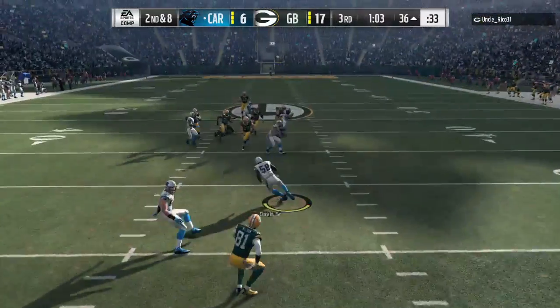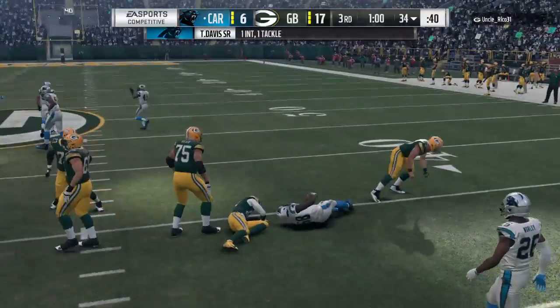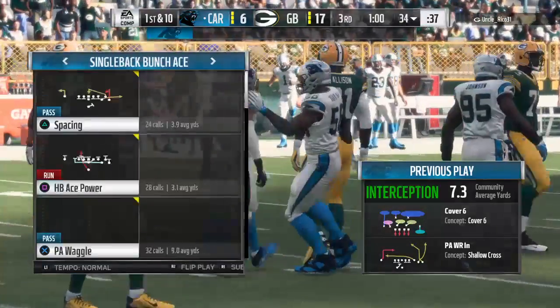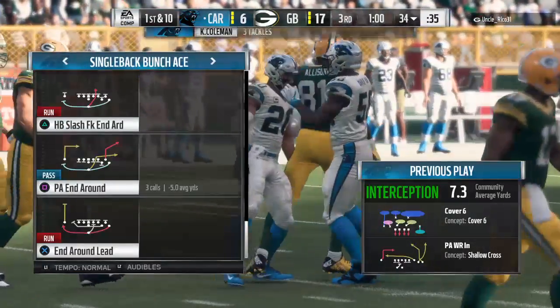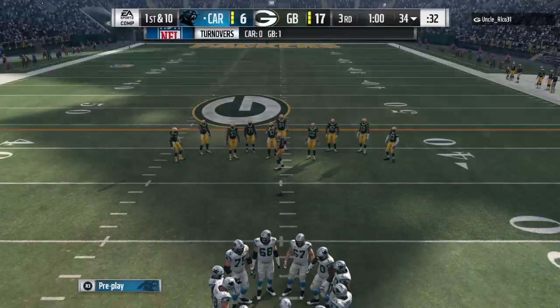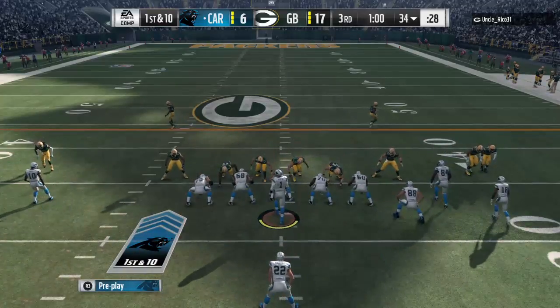And he fires one that's intercepted. Picked up by Thomas Davis. And the return will be stopped at the 34-yard line. Well, this is a defense that can confuse even the best of quarterbacks with their zone schemes. And here you've got a linebacker that's going to stay at home and just sit down in that zone. And this one basically comes right to him.